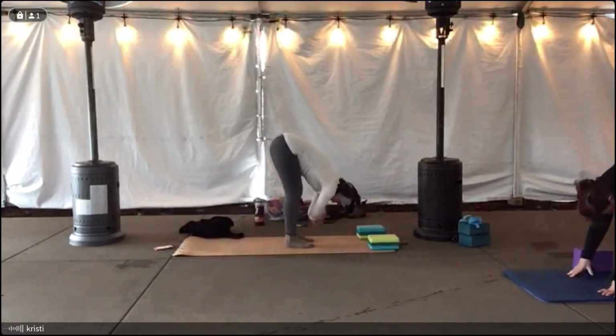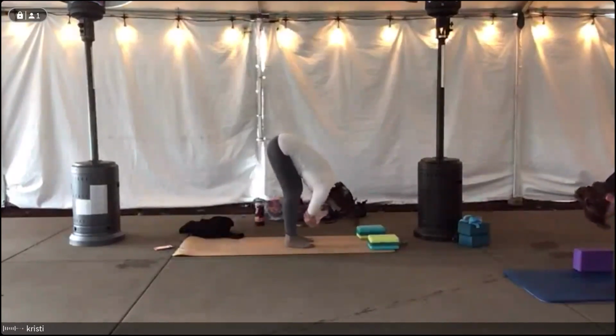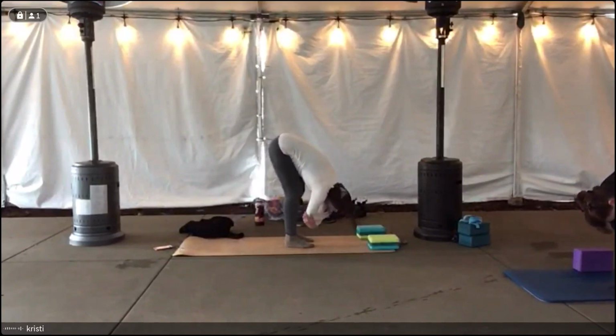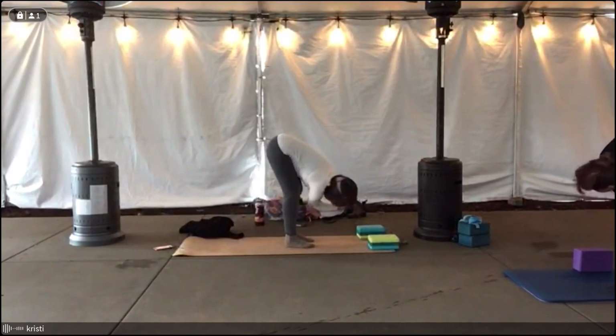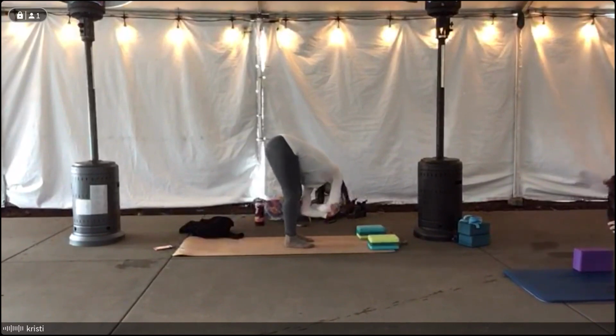Grab for opposite elbows and sway. Feel the hips opening up. Good. Then you're going to come back to center. And now, this time, instead of sway, you're going to twist. So when you twist from this position, you're going to bring your elbow till it's pointing straight to the front of the room. And then back to center. And your opposite elbow towards the front of the room.